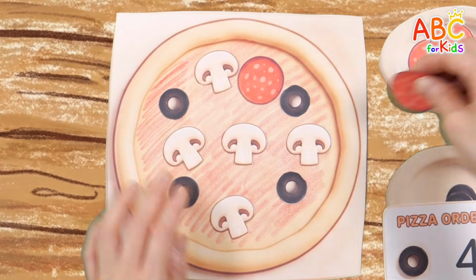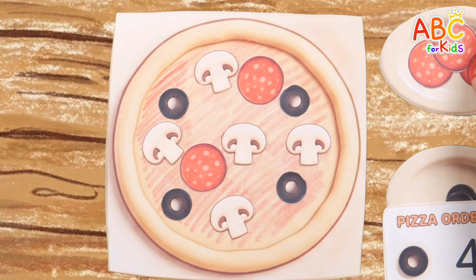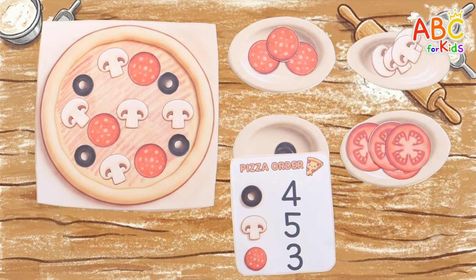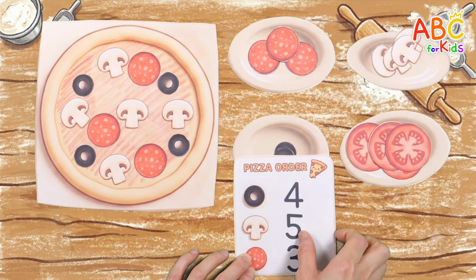Finally, 3 pieces of pepperoni. 1, 2, 3. Yay! The pizza is all made. Shall we check if it's right?